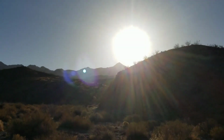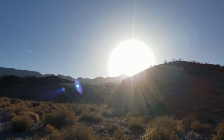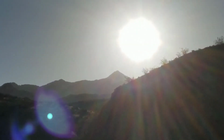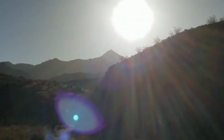And I'm not sure how much this is coming through on the camera, but what I'm seeing here is very sketchy because of all the reflection on my screen. But that in the center is Mount Wilson. We're closing in on it.